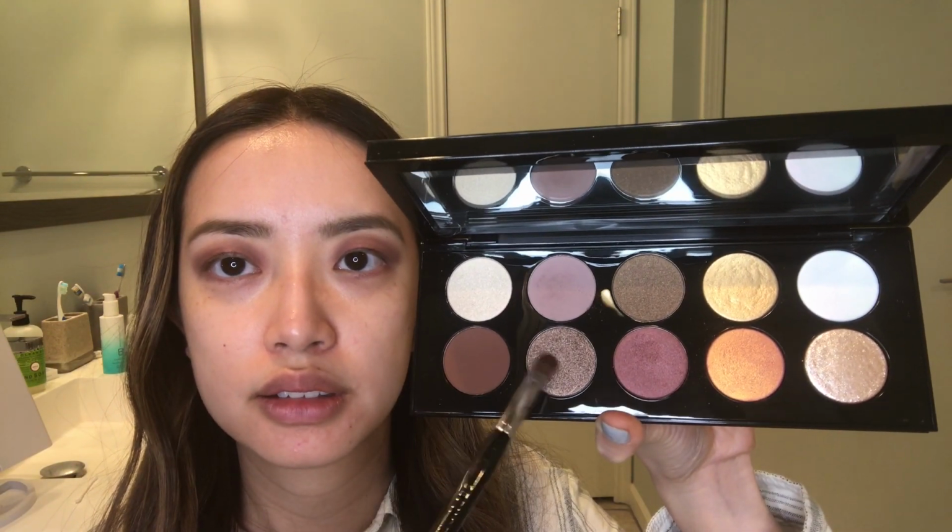Now with the packing brush, I'm going to dip it into Lovelace to add more dimensions to the outer corner of my eyes, into the V. I haven't tried this look before. We're just kind of going with the flow here and choosing colors as they most stand out to me. So I think because we're adding some more oomph to the look, I'm going to bring Lovelace further out into the corner of my eyes than I normally do.